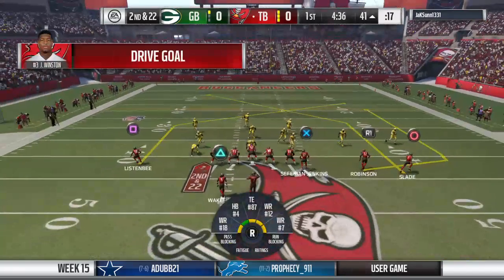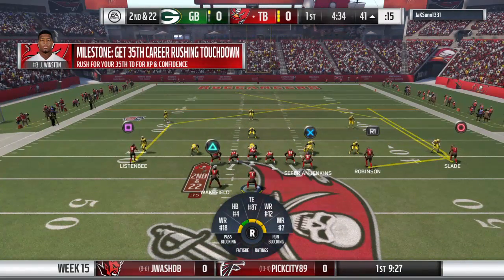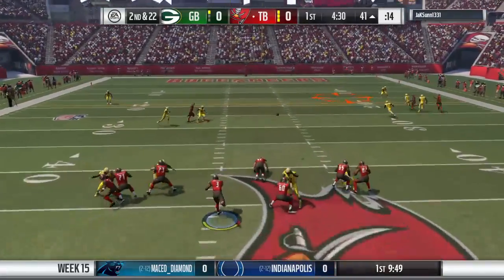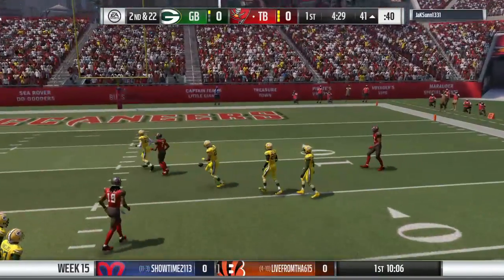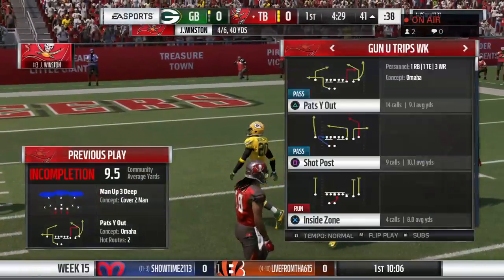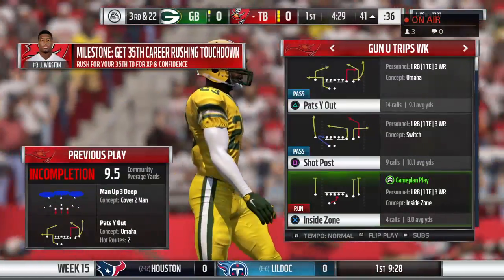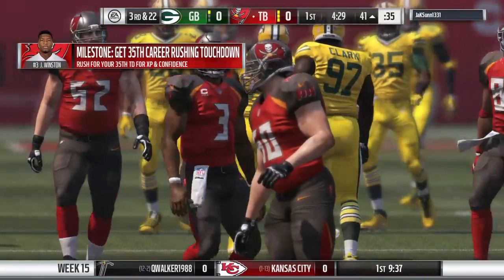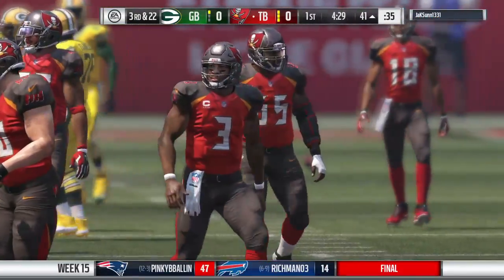And on the outside, they're playing press coverage. Second down, Winston. That's going to be knocked away and incomplete. It's always tough for the guys throwing the football when they think they've got a completion and the ball's almost there, and then someone sneaks a hand or two in and bats it away.